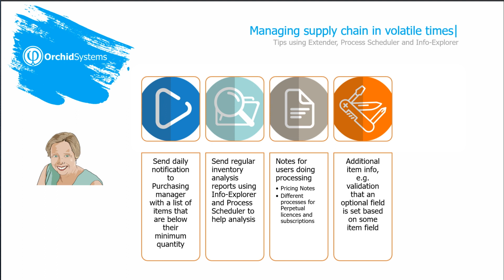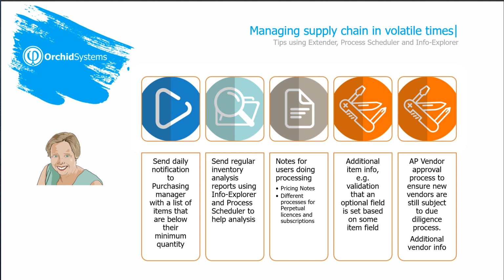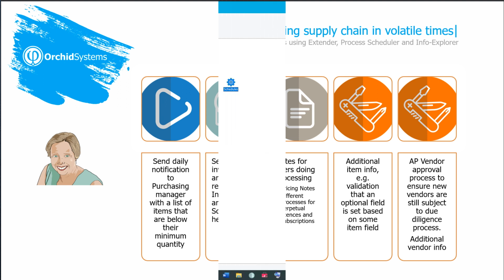This information is then stored in Sage 300 and can be shared among team members, used in customization and Sage 300 reports. So in our scenario here, we will show an example of making item optional fields mandatory only for certain types of items. In the more volatile times where some of our usual vendors may not be available, some of our existing vendors may not have the inventory available, we might need to start working with a new supplier quickly, but this shouldn't preclude the usual due diligence processes. So we will demonstrate an example of using the AP vendor approval workflow to facilitate this due diligence process.